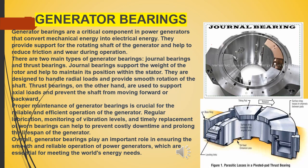Generator bearing. Generator bearings are a critical component in power generators that convert mechanical energy into electrical energy. They provide support for the rotating shaft of the generator and help to reduce friction and wear during operation. There are two main types of generator bearings: journal bearings and thrust bearings.